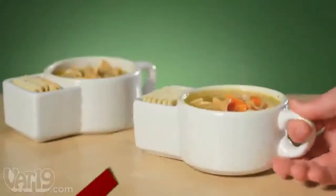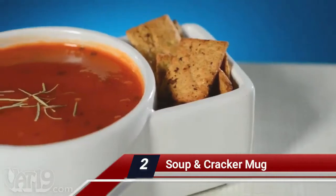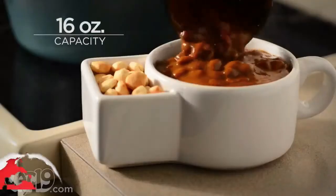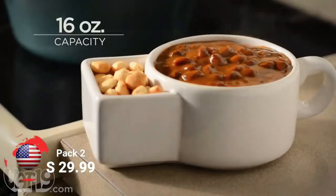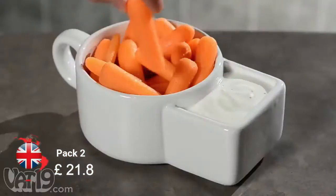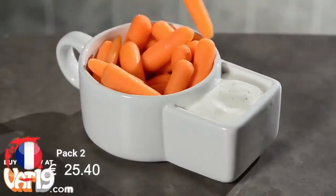Treat yourself to hot soup and crispy crackers with soup and cracker mugs. Thanks to a dedicated cracker compartment, the ceramic soup and cracker mugs conveniently prevent soggy crackers with minimal mess. With a 16-ounce capacity, you can enjoy a generous helping of your favorite soup or chili and up to 6 crispy crackers. Although they're called soup and cracker mugs, you can serve up all sorts of snacks with them.